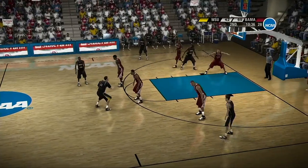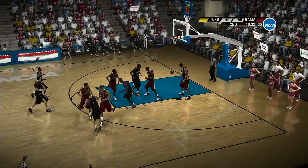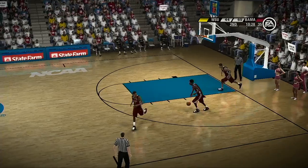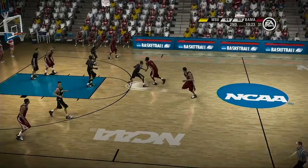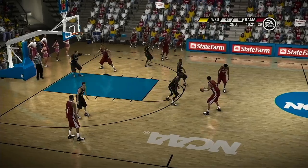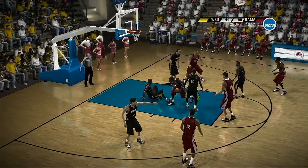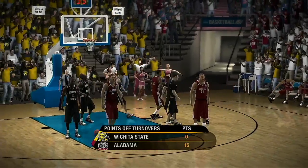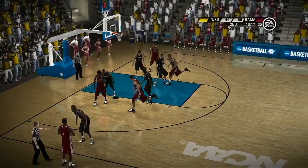Coming inside. Entry pass in the paint. Tries for two. Work the perimeter. Spacing so important. Get 15 to 17 feet apart. Trying to stay with him defensively, and he's going to pick up the foul. Oh, what a terrific job exploding that basket. Poor job defensively letting him get the ball that deep.